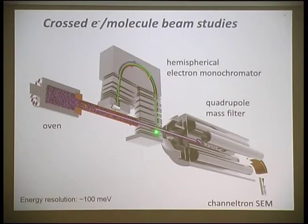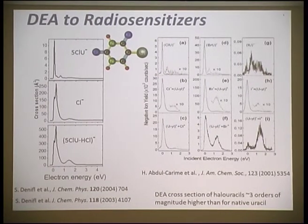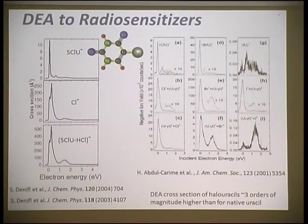Then in this interaction region, we have electron attachment processes where we form anions from these originally neutral molecules. And the anions we extract by weak electric fields towards a quadrupole mass filter. And then finally, we detect the anions by a secondary electron multiplier. So with this setup, we were looking for different kinds of radiosensitizer molecules. And one example is a halogenated nuclear base, which is, for example, chlorouracil, as shown here.